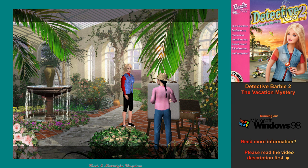Hello, hello. Welcome to my greenhouse. Isn't it beautiful out here? Oh, yes, it really is. The plants and flowers are just gorgeous. You must spend lots of time out here. I do, Barbie, I really do. This is probably my favorite place in the hotel. I can come out here and be completely alone. Sometimes the hotel just gets too busy for me.